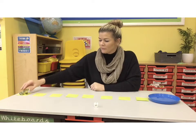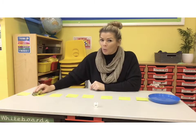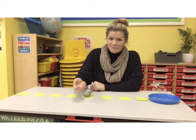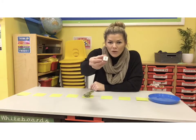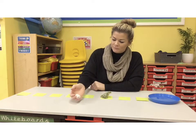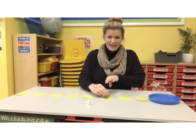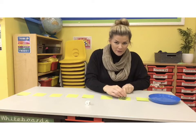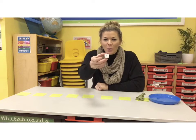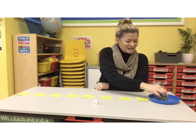4. Jump before you count. 1, 2, 3, 4. I'm getting better at this now, thank you. 1. 2. He's already here, he hasn't moved. 1, 2. Oh, 1. Get ready for his 1 jump.